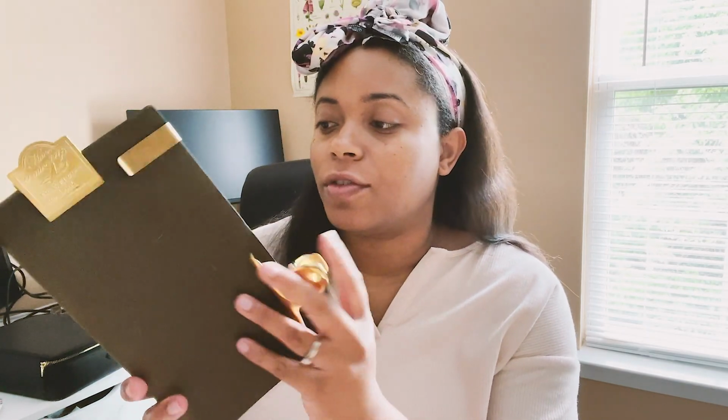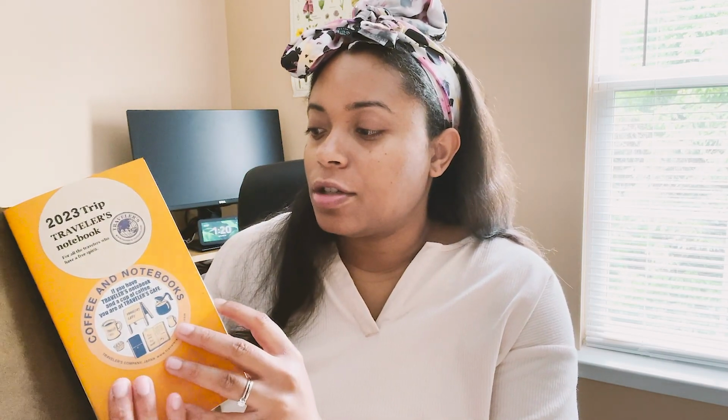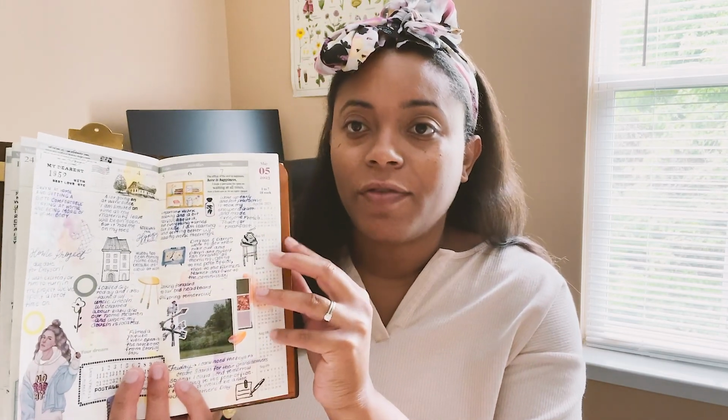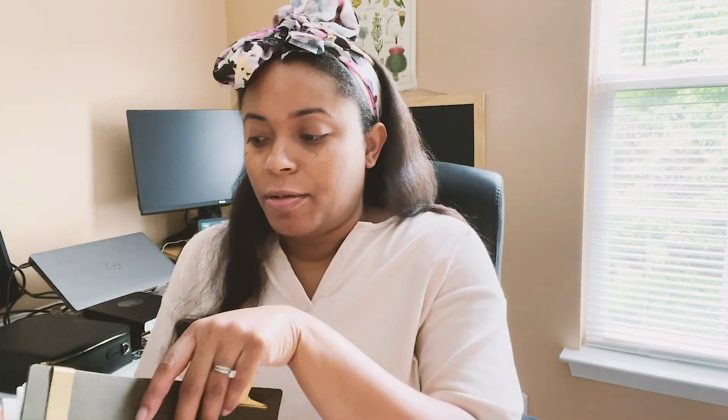Obviously I've been using the inserts more than I've been using this cover. I just got this cover, but I have my Traveler's Notebook inserts. So this is the weekly insert, which I did take with me while I was traveling, but I couldn't keep up with it because I couldn't take all my little bits and bobs, stickers and stuff like that with me. So it became a little bit hard for me to keep up, but now I'm catching back up and filling these in slowly based off of my other planners and journals that I've been using more consistently.